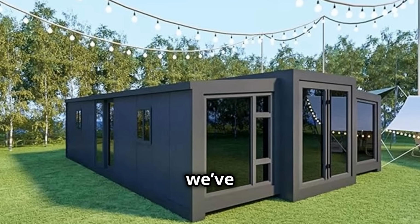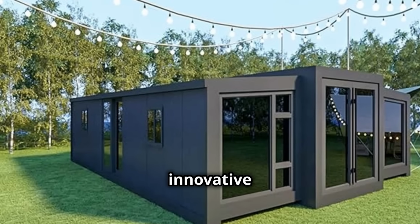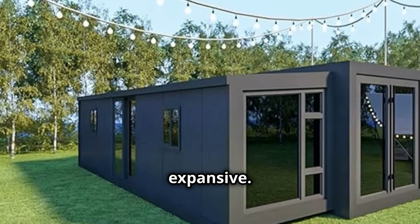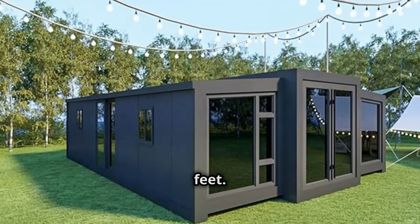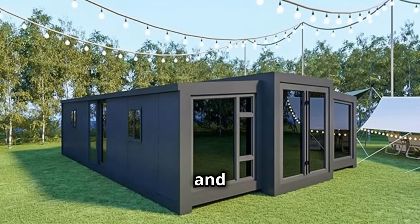Last but not least, we've got the Customizable Foldable Tiny Home. This innovative tiny home is designed to cater to all your needs, whether you're looking for a compact living space or something more expansive. It's priced at $9,899 and offers options from 20 feet to 40 feet. This means you can choose a size that perfectly fits your lifestyle and budget.